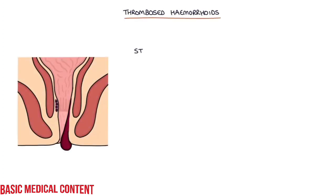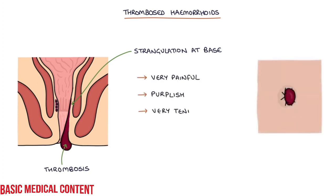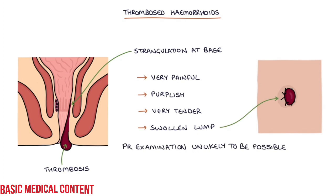Finally, let's talk about thrombosed hemorrhoids. Thrombosed hemorrhoids are caused by strangulation at the base of the hemorrhoid, resulting in thrombosis or a clot forming within the hemorrhoid, and this can be very painful. Thrombosed hemorrhoids appear as purplish, very tender, swollen lumps at the anus. A PR examination is unlikely to be possible due to the pain and tenderness. Thrombosed hemorrhoids will resolve with time, although this can take several weeks.